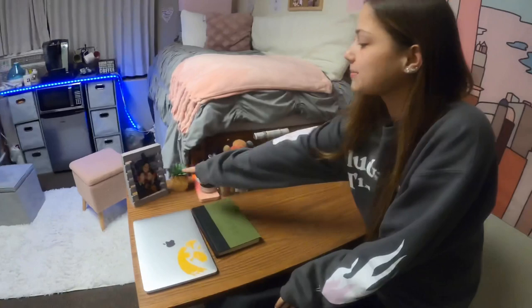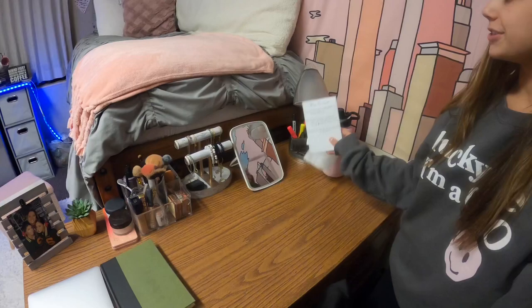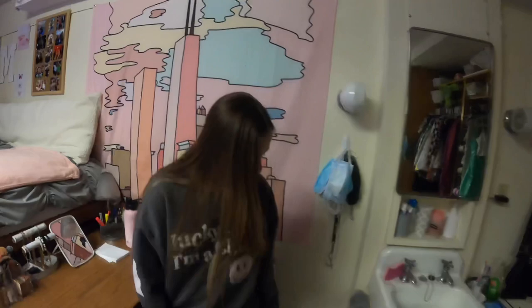And then this is my desk. This is my friend Grace and Ryan from home. And my makeup, my jewelry, my mirror, my little to-do list. As you can tell, I have a lot to do. Midterms. And then we keep our dirty dishes down here. And we got a lot of those.